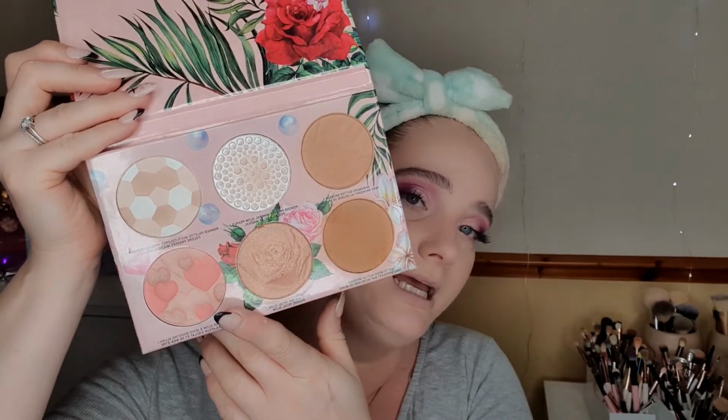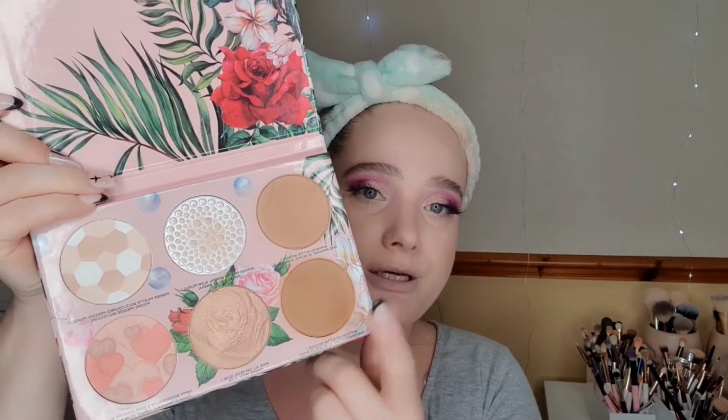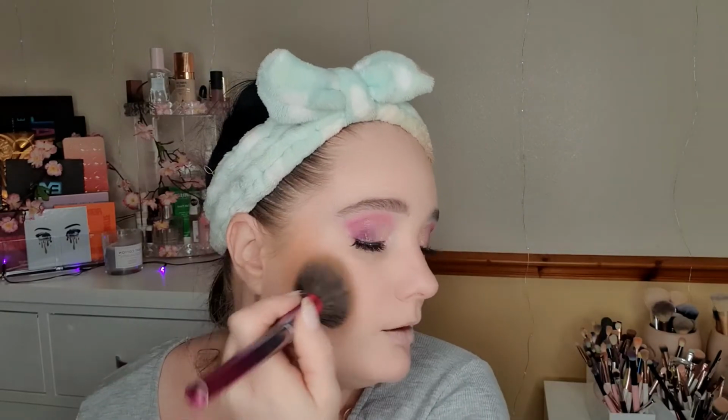For bronzer, I'm going to be using the Physicians Formula All Star Bronzing Palette. It's a face palette, so you've got two bronzers, two highlights, a blush and a setting powder. I'm just going to go into the matte bronzer and place it where I placed the contour stick, and I'm just tapping, not swiping. You just want to tap that in so you don't disturb any of the other products you've already put down. I'm then going to go back in with my sponge and give it a blend.